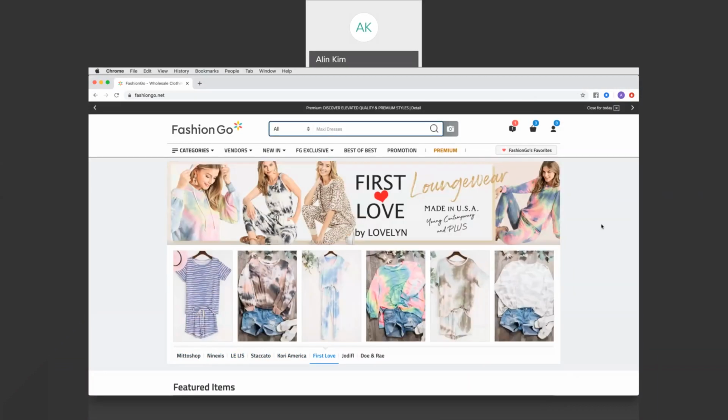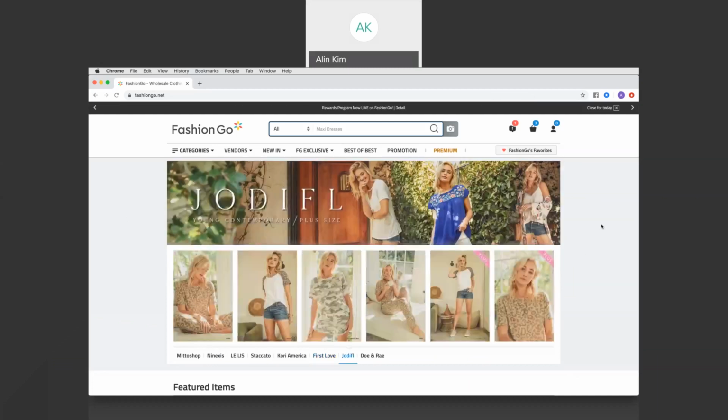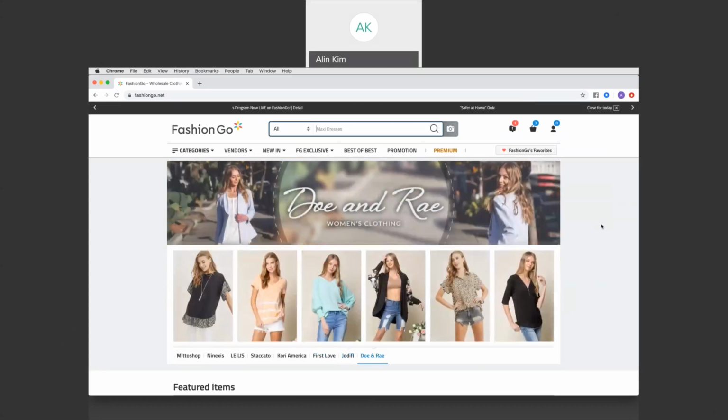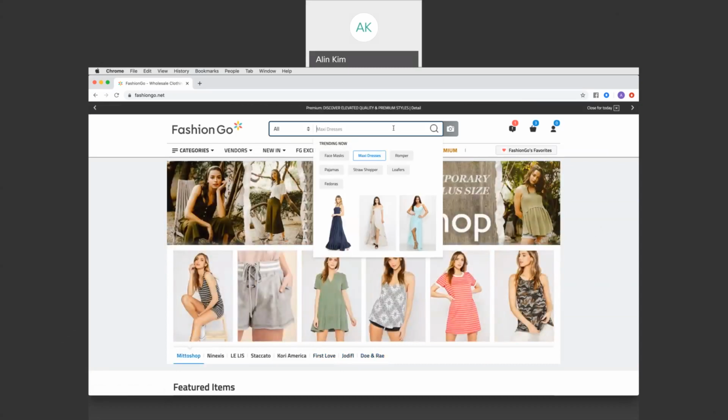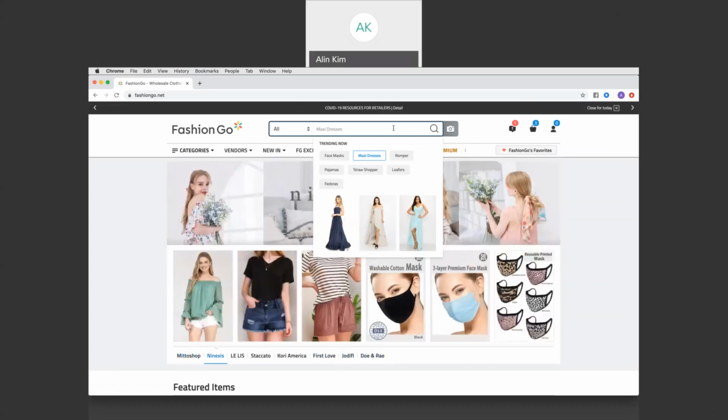We were talking about using FashionGo to search for products in the most efficient and effective way possible. For people who are not sure where to get started, what to look for, what to carry in your store, what's trending right now, a really easy thing to do is just go into our search bar right here. If you click into the search bar, you're going to see a drop down of trending keywords.